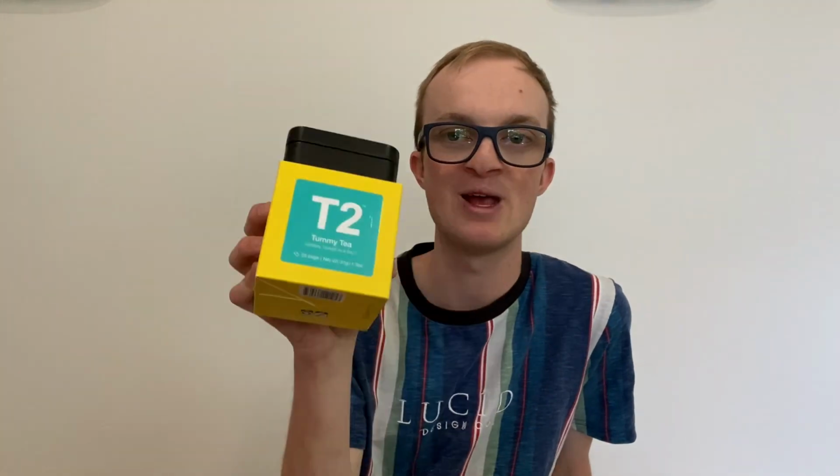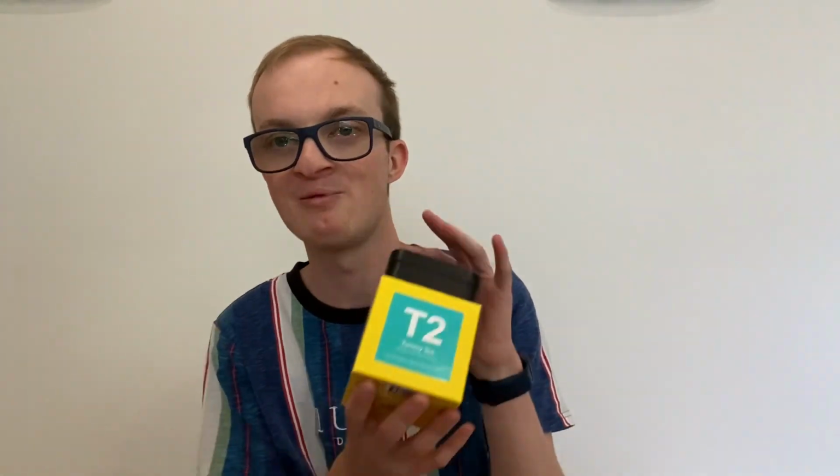And the reason why I like this tea is because when you've had pork or you've had a roast chicken or you've had a heavy meat, a great tea to have is this tummy tea because it's really herbal and it's a great after dinner tea, which I like to use.